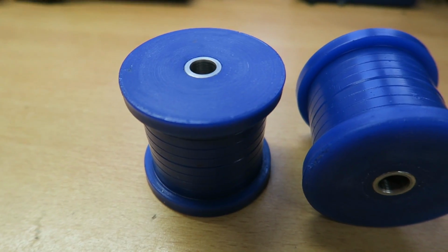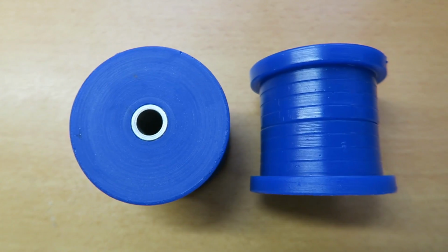A couple of other issues that I'm going to sort is the rear axle bushings. I've got some polyurethane bushings, some blue ones that I'm going to fit. The old ones are prone to going. I don't know if mine are gone, but I'm going to be changing them out for some polyurethane ones anyway, just for the sake of it. I've got the parts already, so I might as well do that.